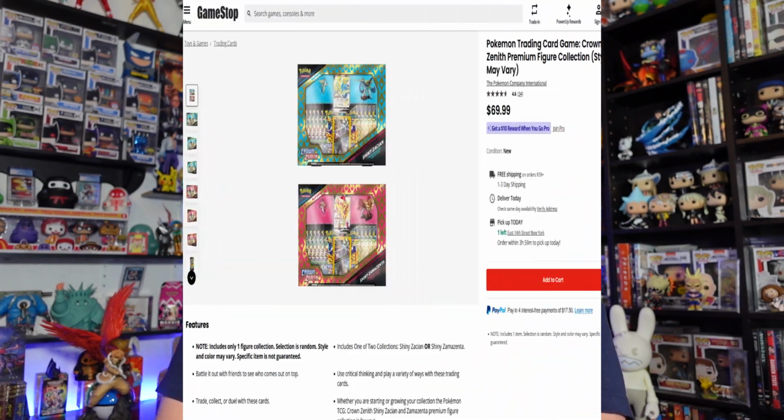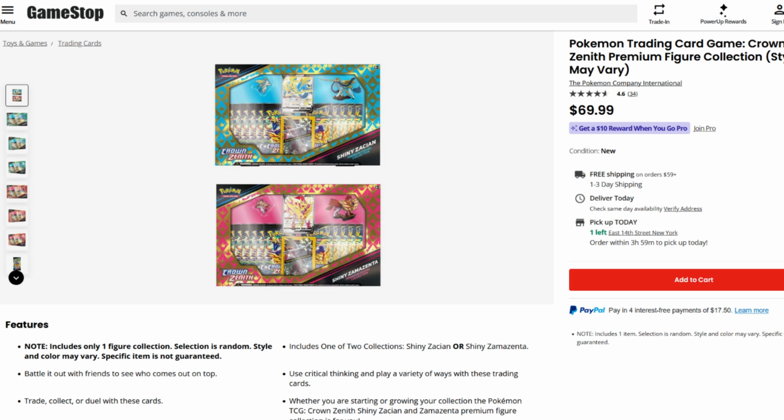So let's take a look at some of the stuff that we could go to GameStop and buy. And like I said, granted, you can go to GameStop and find good deals from time to time, but what I'm noticing is a lot of the more popular, newer products are always being overcharged at GameStop, this massive retailer, for about $10 too much. We can look right here. This is what I saw at my store, the Pokemon Trading Card Game Crown Zenith Premium Figure Collection. So you could get either the Zacian or the Zamazenta, but it's $70. MSRP on this product by itself is 60 bucks. There's even some stores I've seen selling this for $45, $50.